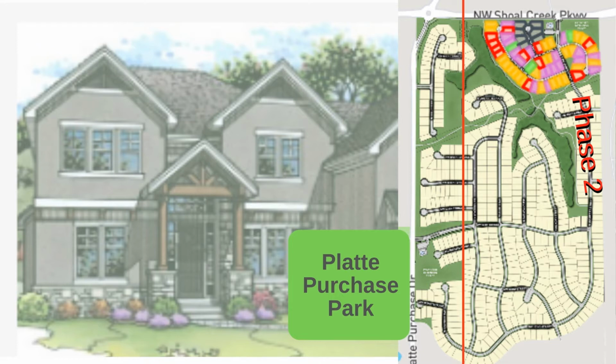The builders have told me that they hope to have all the streets done by June, so that we should be able to start picking out lots about then. This whole neighborhood, though, is going to take, as you can see, several years to build out.